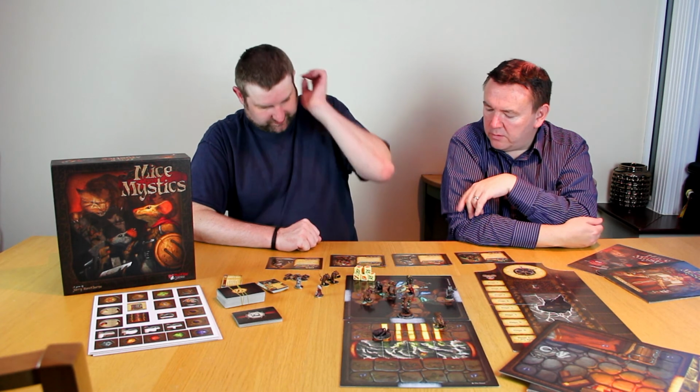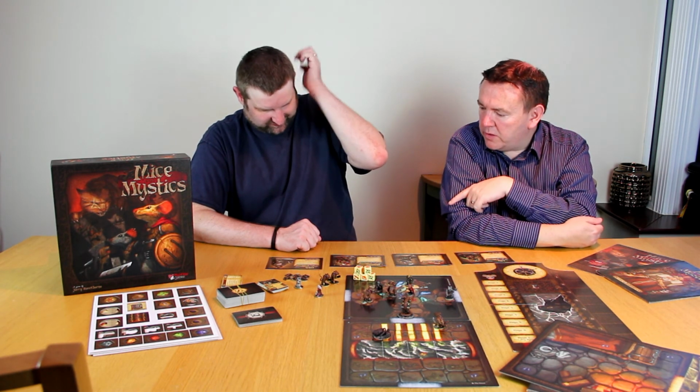I think what this game did really well is the cooperative feel in it. Everyone feels like you've got a real part in the team. It's the usual classes, isn't it? Healer, fighter, tank, wizard, and thief. Yes, thief, and there's an archer in there somewhere we didn't get to use yet. She comes out later, but yeah.